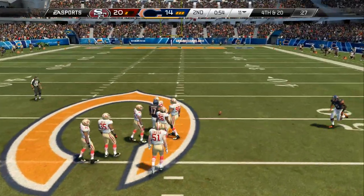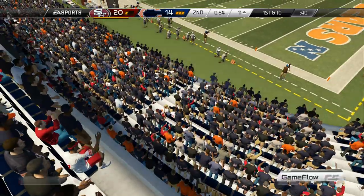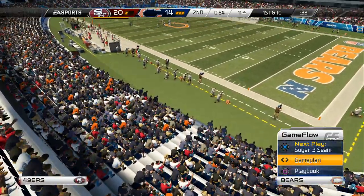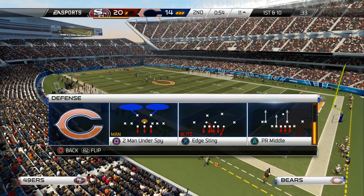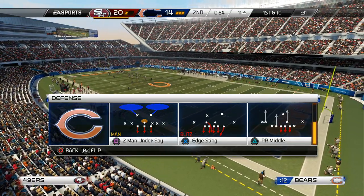Looking long. This is going to set up a change of possession. That was a terrible job that time by the offense. The head coach decides to go for it on fourth down. The play is there. The players just did a terrible job of executing.